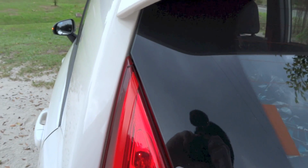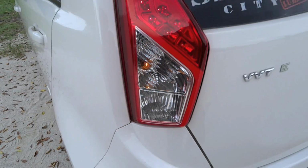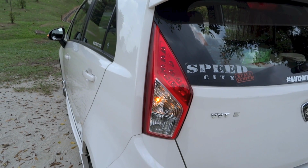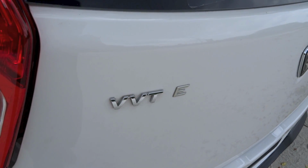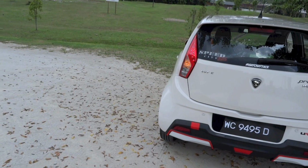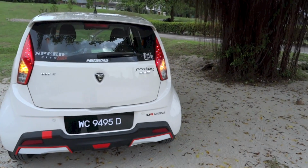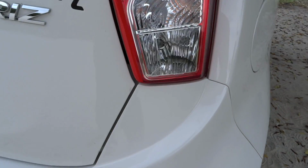The Iriz in Malaysia is available with two engines, a 1.3 naturally aspirated petrol and a 1.6 naturally aspirated petrol. Three trim levels are offered: Standard, Executive and Premium. Standard comes with only the 1.3 engine, while Premium comes with only the 1.6 engine. Executive is available with both engines.